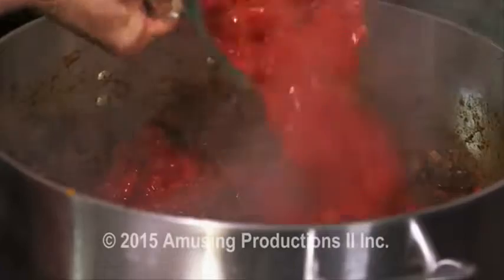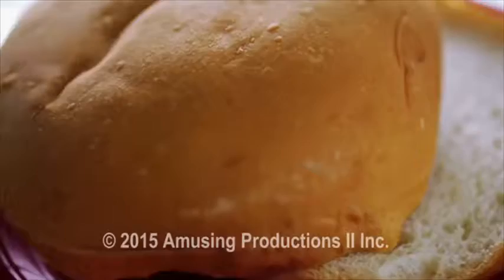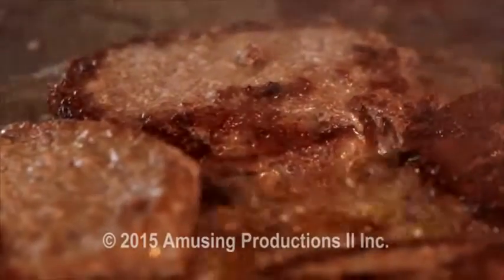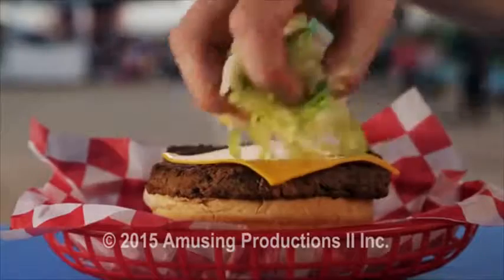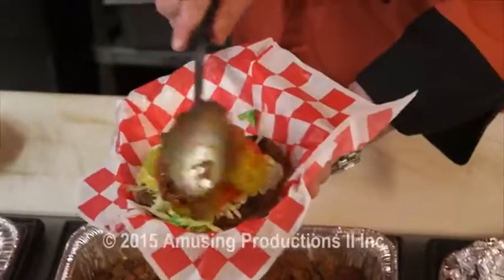Diced tomatoes. Is this the final ingredient? For the chili, yes. Just in case you forgot, we still have a burger to build. Let's do it. First step, the bun. Local baker, delivered daily. Single patty, certified Angus beef, the cheese. Lettuce, tomato, pickles, ready to go. Now we hit the chili.